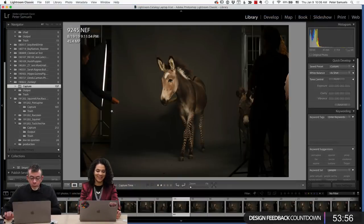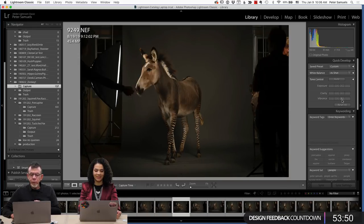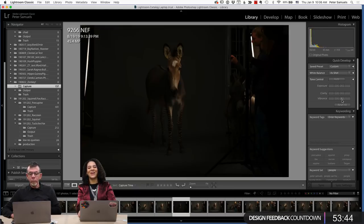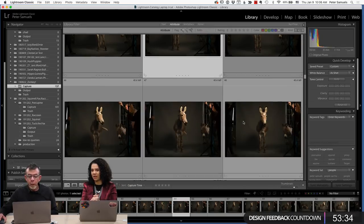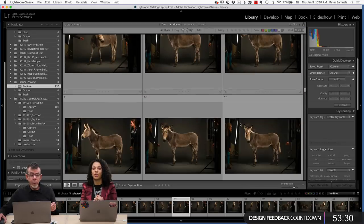I will go through a few of these. He's so small and just chunky. I love him, over on the side in the darkness, just watching over her. Is he a Zonkey as well? No, he is a donkey. That is Daisy, too cute.